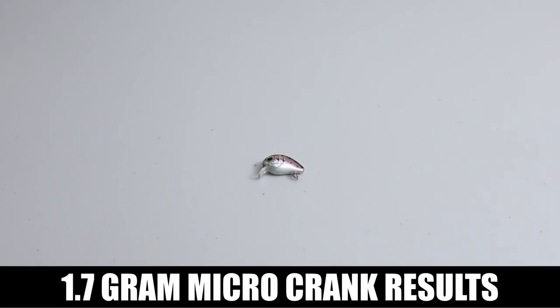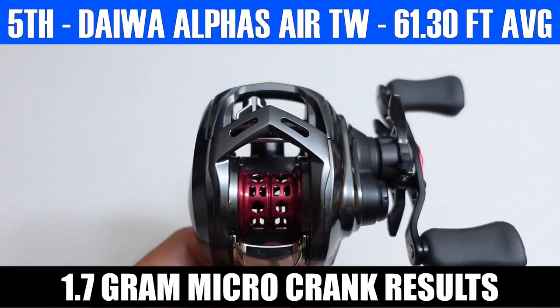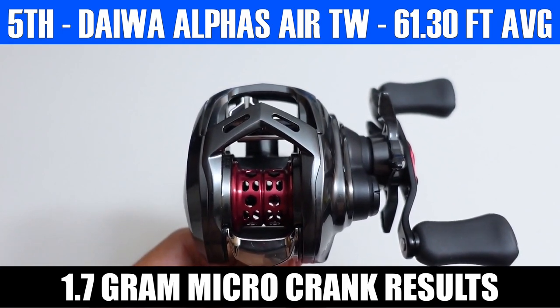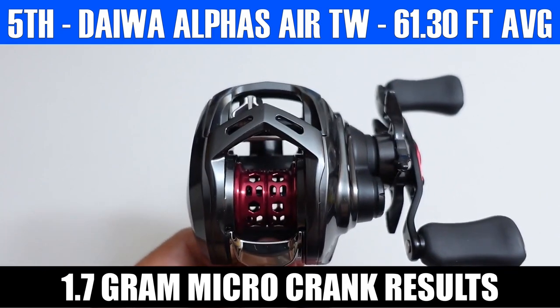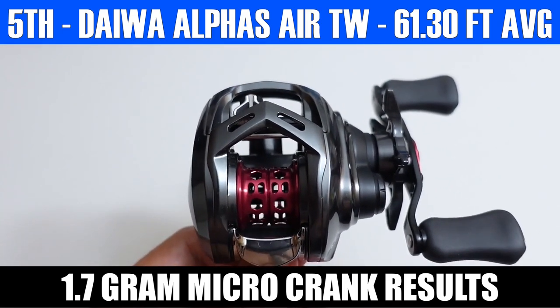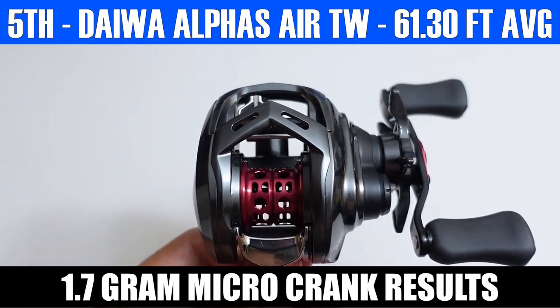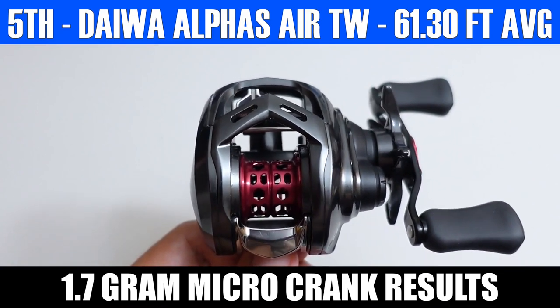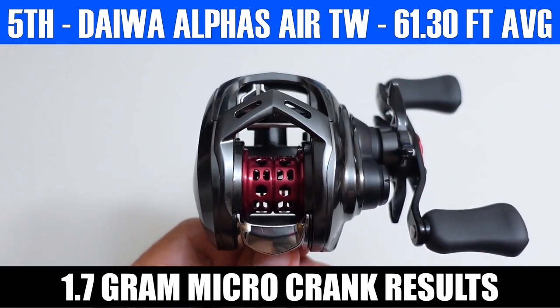So coming in 5th place with yet another butt-triggering moment is the DAIWA Alpha's RTW with an average of 61.30 feet. Now I will say this, the Alpha's Air, the Aldebaran BFS, and the Gekkabidgeon all seem to cast the micro crank a lot more, I guess, naturally than the other reels. But even with its tiny 28mm spool, the Alpha's Air was relegated to 5th place.